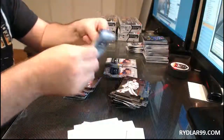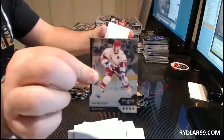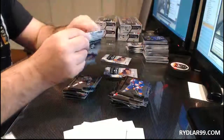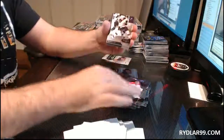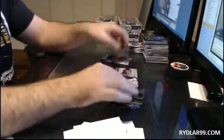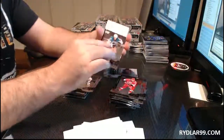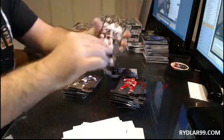See, yeah, Glitchy City over there. For the Rangers, Mark Messier, quad. Hands don't work. Still don't work. We're dropping too much wax today, I think. Quad, Lindros, for the Flyers. A lot of quads in one box.